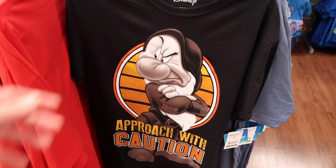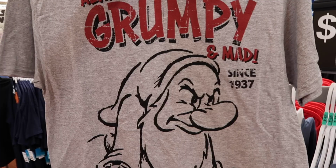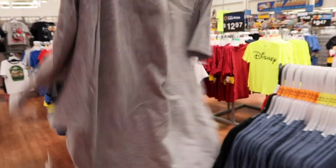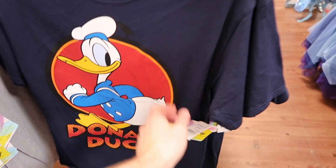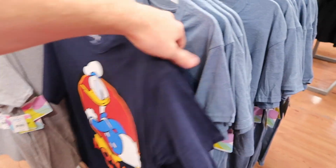They got more Grumpy shirts for $12.97. Even more Grumpy shirts for $12.97. Another Grumpy shirt for $12.97. And they got some Donald Duck here. This one is also $12.97, so it's kind of like the going price for a lot of these. Nothing on the back there.